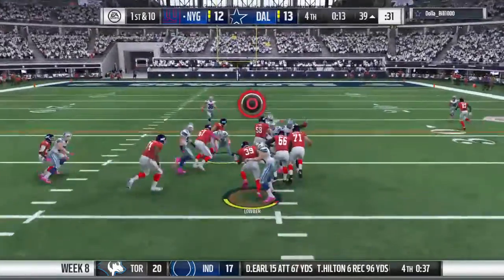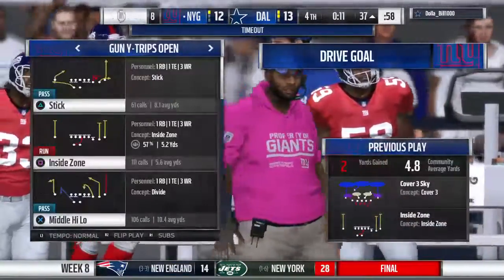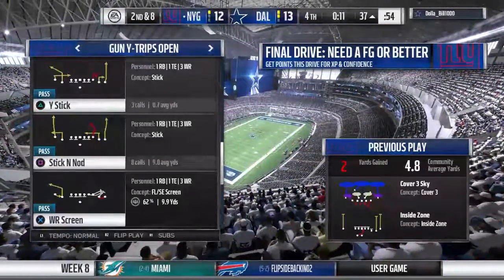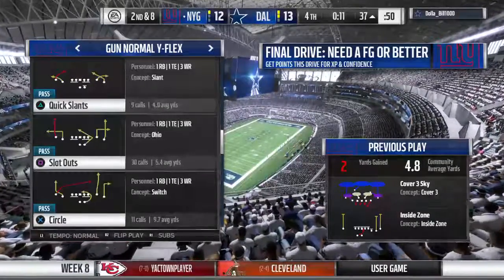They'll run it now out of the gun. And a short gain there down to the 37-yard line. Now hold everything here. We're going to get a timeout by the offense. That'll leave them with just 1 remaining in this 4th quarter of play.